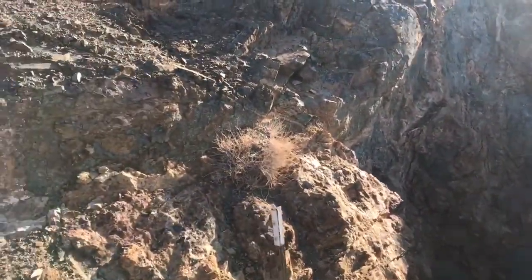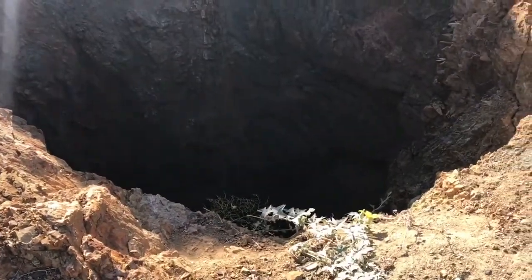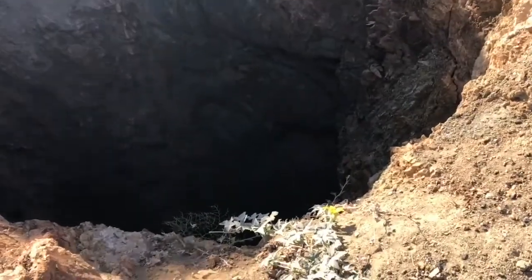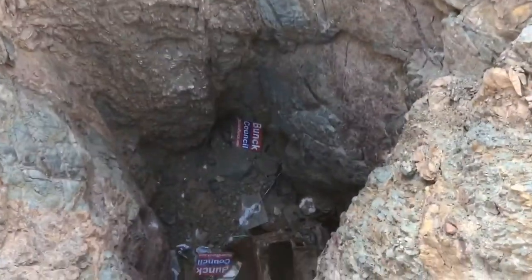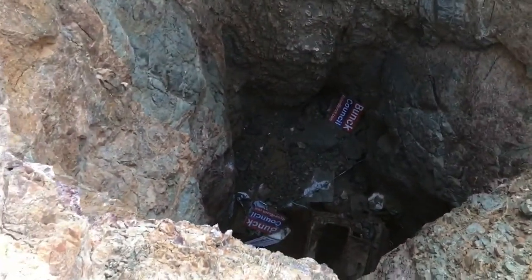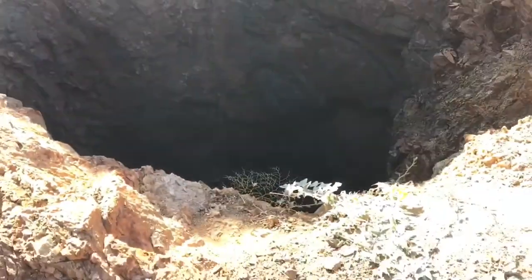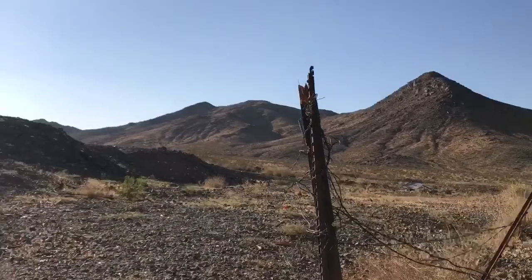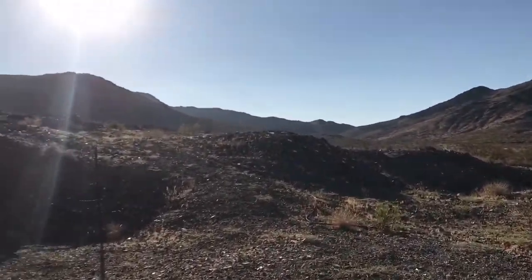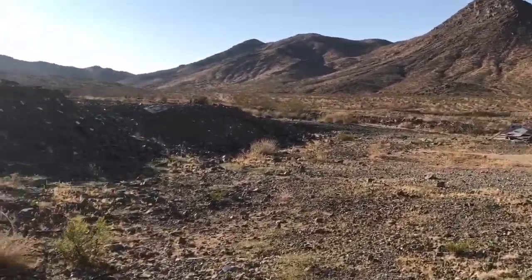Well, we may very well strike out today. Ain't going down this either. Straight down. It's as close as I want to get. Well, we're gonna go up here. I think we might have one more chance. One or two more chances here. The other side of this ridge looks like there's some digging as well. So let's go check it out.